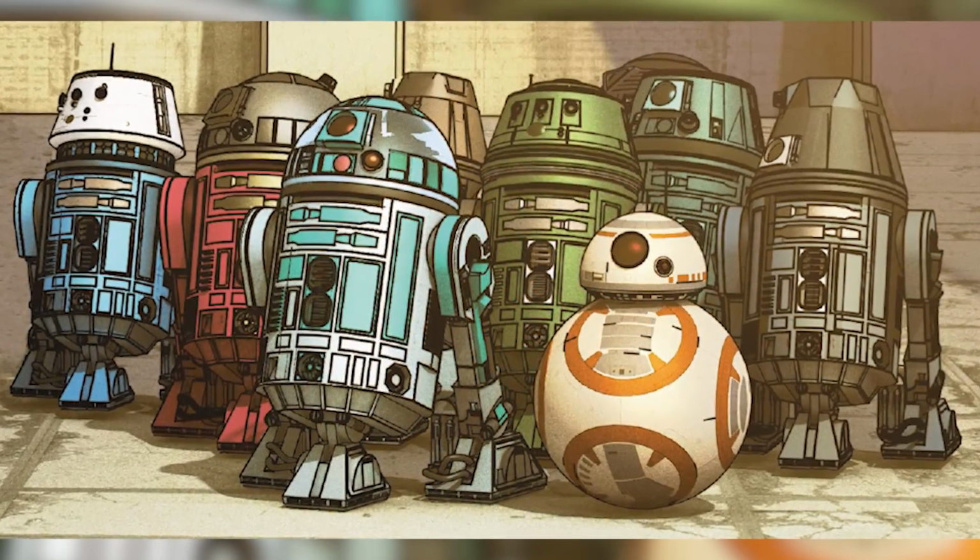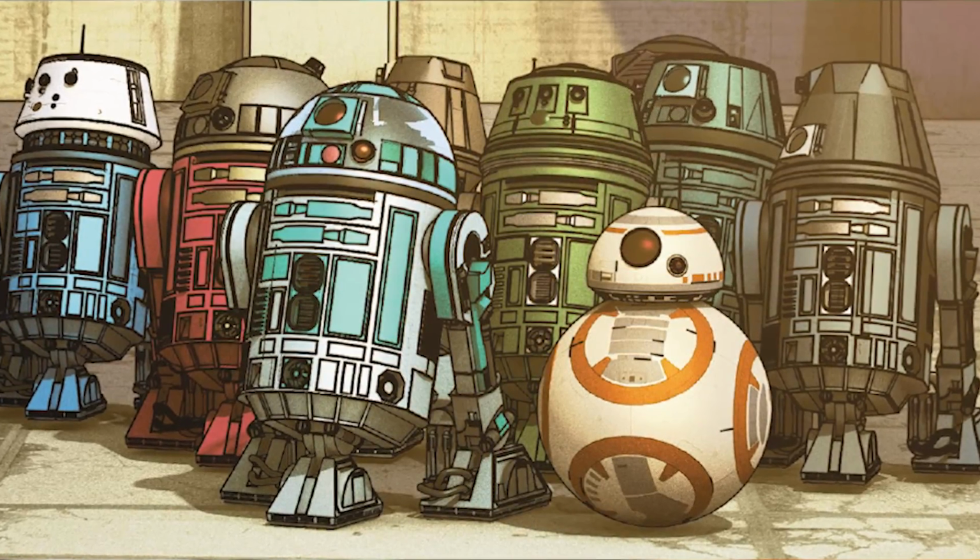Because of the low amount of resources that Temmin had, Mr. Bones had his arm replaced with an astromech's leg.